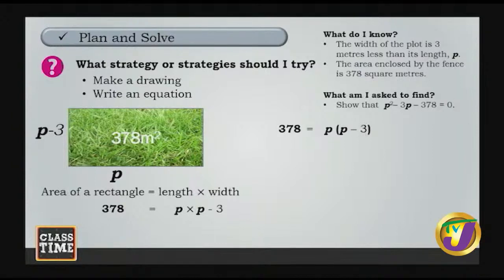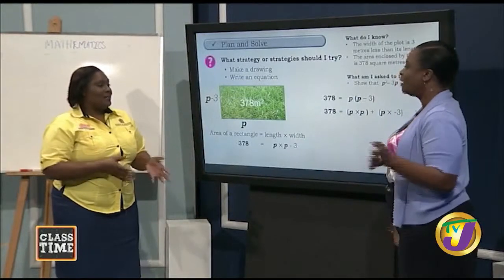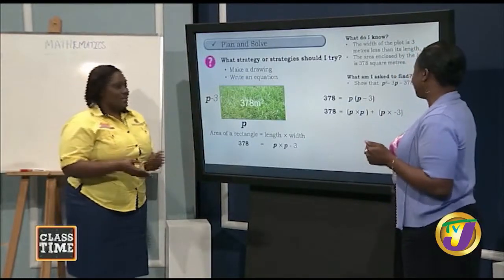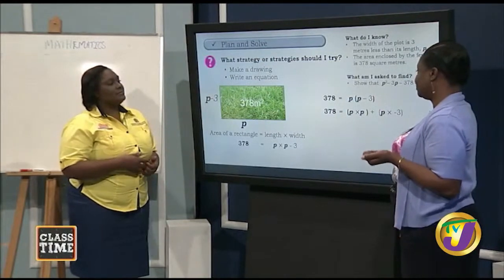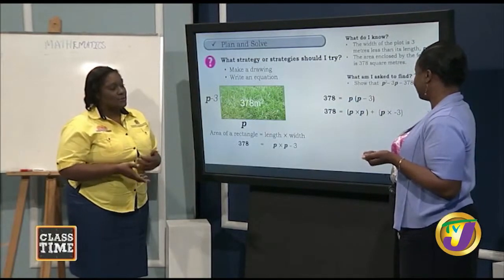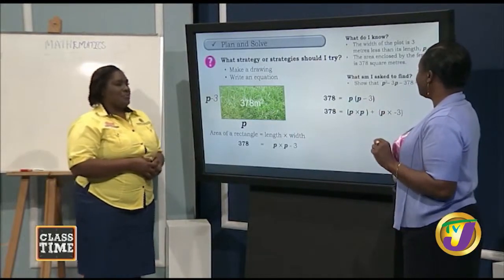Right, let us look. Okay, so then we are going to be applying the distributive law. You would have been exposed to the distributive law in grades 9, 10, all the way up, yes. So you're ready for CSEC. So P multiplied by P, and that is added to P multiplied by negative 3.